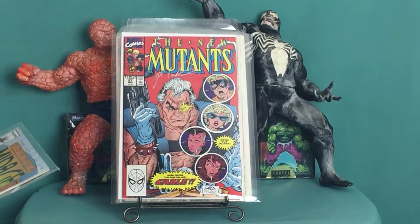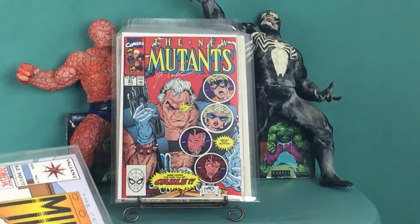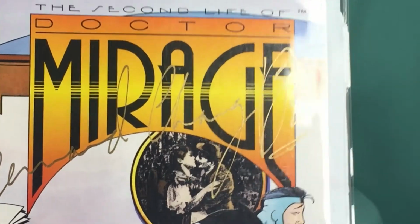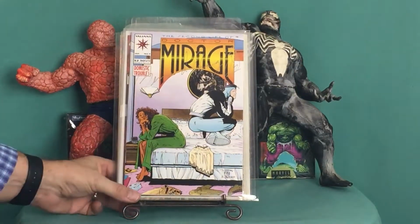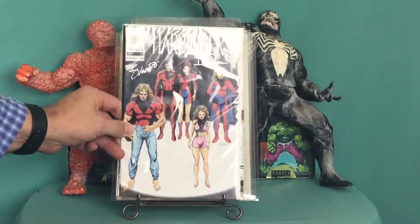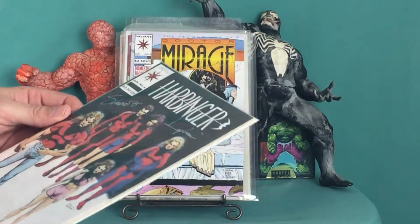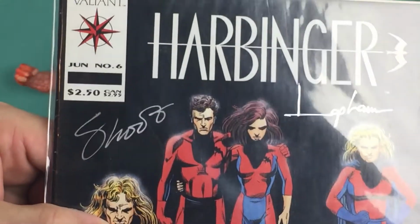Dr. Mirage. This was issue number 3. This was a Valiant book, and this is gold signed by looks like Bernard Chang right there at the top. This was a Wizard send away. If you paid, I think it was $10 or whatever, they got this signed and they shipped it out to you. And this was Harbinger number 6, and this is signed by Jim Shooter and Lapham, I believe, the artist and the writer of the book.